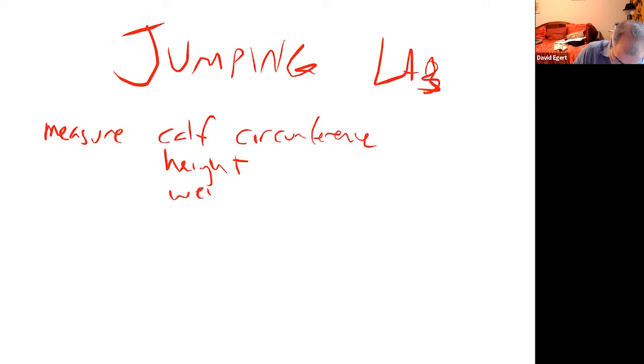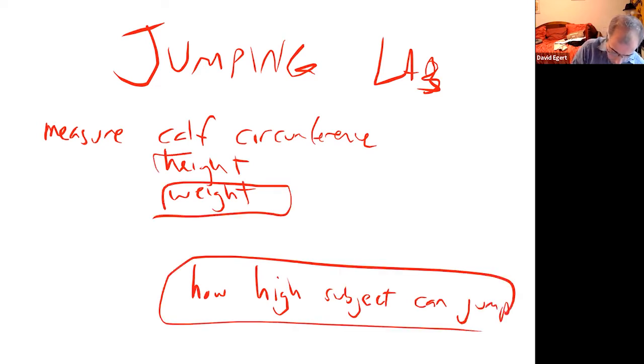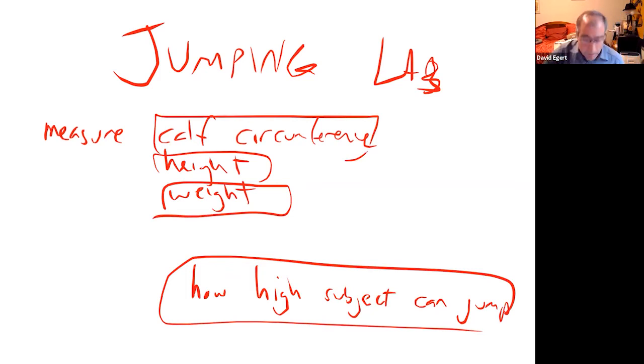Measure weight. And then we're going to measure how high they can jump. That literally is just standing on the ground and jumping up and putting a mark up on the wall so you can see how high people can jump.